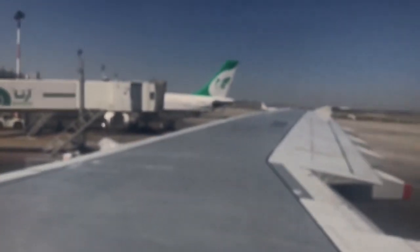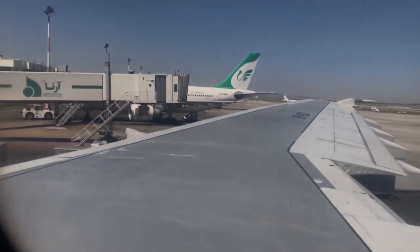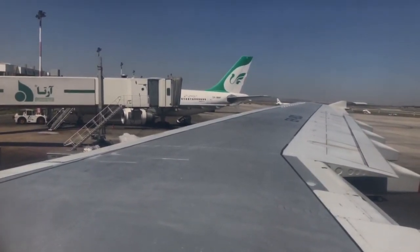We sat by the wing, in the middle of the wing. We also have a British Airways going to Heathrow at the same time as us. The British Airways was delayed as well, because there were no flights departing from Imam Khomeini from 7 to 11 in the morning. So that's why they set our flight to 11:30 instead.